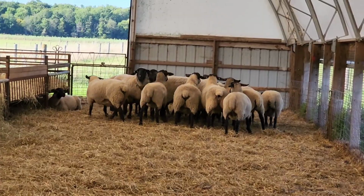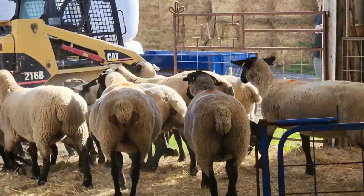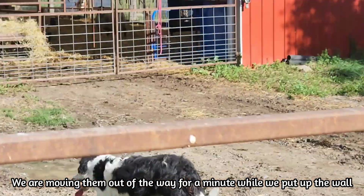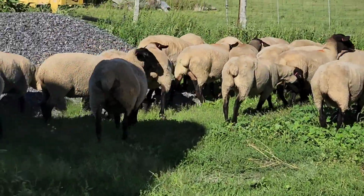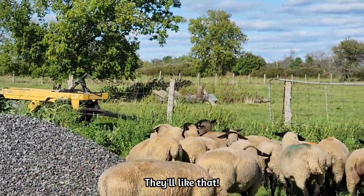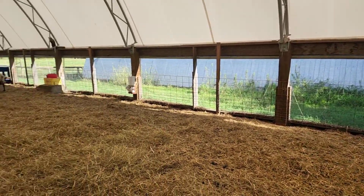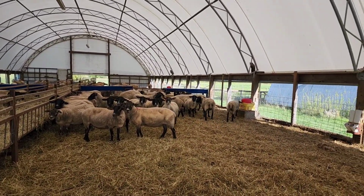So now, before we bring another ram, we have to put a safety wall up here now. Set them up. These girls are just going to have a little sunlight. They're going to be in the paddock for a few minutes while we put up a dividing gate. Okay, so Arnie has to come get one of these feeders for a dividing wall. So I just gotta make sure Gladiator and his crew don't decide to escape on me.